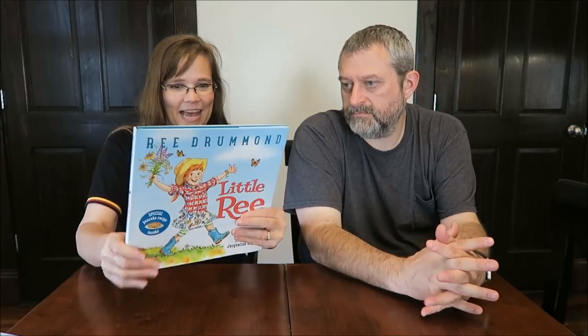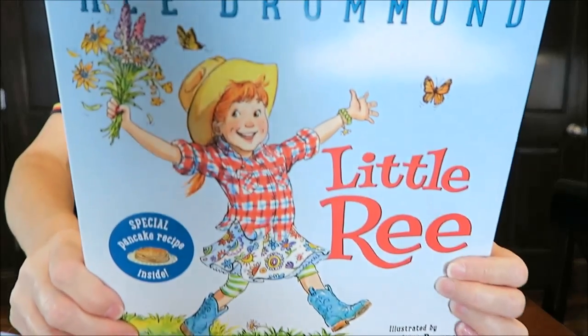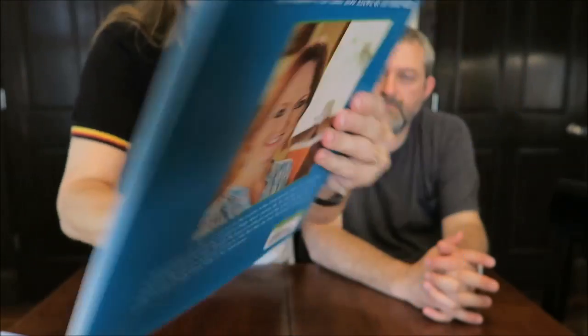And another one from Ree Drummond, the Pioneer Woman, Little Ree. Special pancake recipe inside. That is so cool. And here's her picture. And I bet you it'll give the pancake recipe at the end, because a lot of times, like Cranberry Thanksgiving, they have a cranberry relish recipe or something like that at the end of that book.